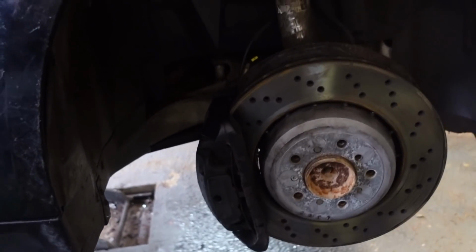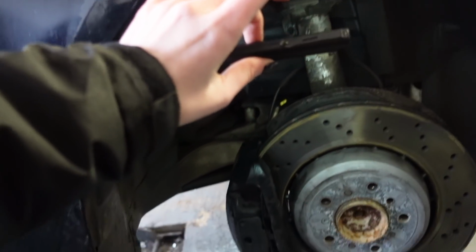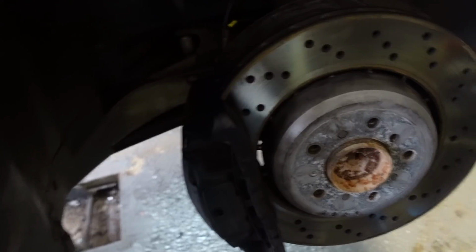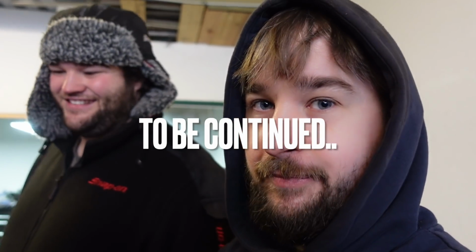We're going to take the hubs off and then we're just going to see where we get to, try and press out the shock from there and then eventually get the new ones in there. What a delightful job, eh, Lace? Perfect job for a winter morning.